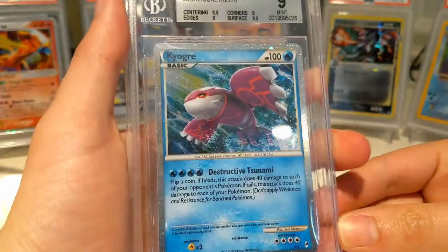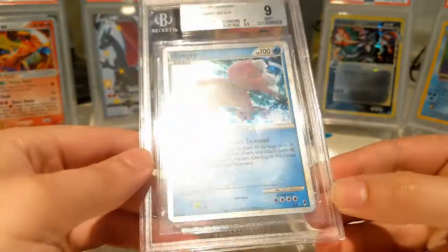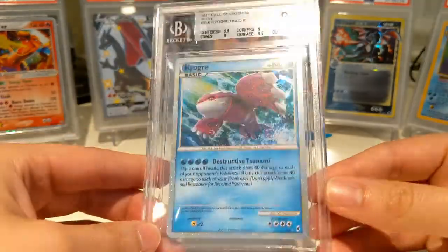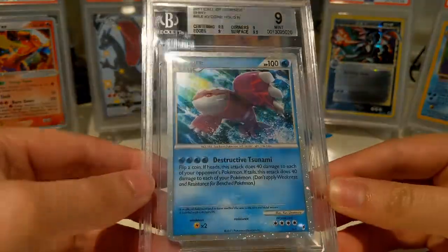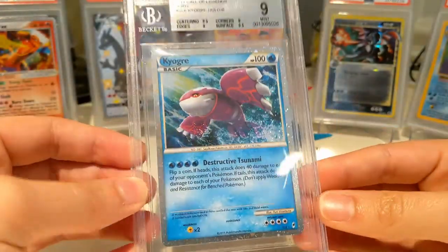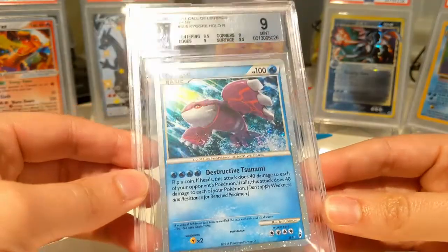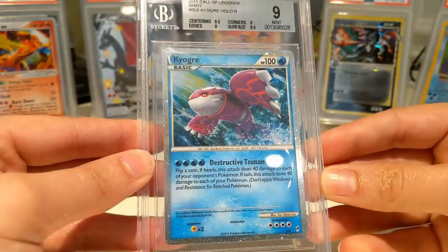We have our Kyogre Shiny from Shining Legends. This was actually a card that I pulled a few years back, like 2 or 3 years back now. I think it was about 3. I had multiple Call of Legends packs remaining, and this was at the time when Call of Legends packs were about $20, so 3 or 4 years ago. And I decided, you know what, screw it, I'm going to open one, and I managed to pull this card out of it. So I was very excited about that.